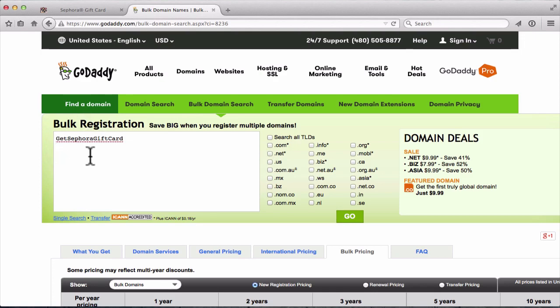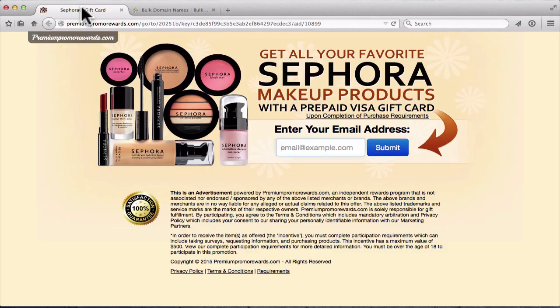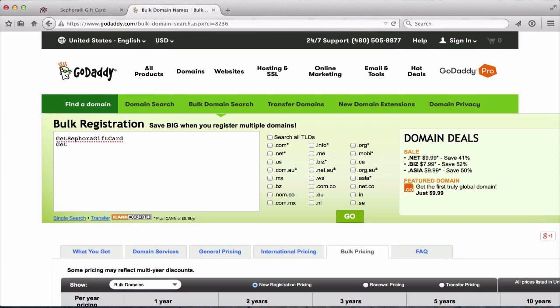Now, if you're not sure what to come up with for your domain name, the best thing I'd recommend doing is go to your offer and check it out. Read the headline and get ideas from it. So this headline says, get all your favorite Sephora makeup products. So then maybe I could try something like get your favorite sephoraproducts.com or something. That's still really long, but I'll just put it in anyway. Get your favorite Sephora stuff. Get Sephora stuff. How about get Sephora goodies? Get Sephora products. Or how about special Sephora products? Or special Sephora deal.